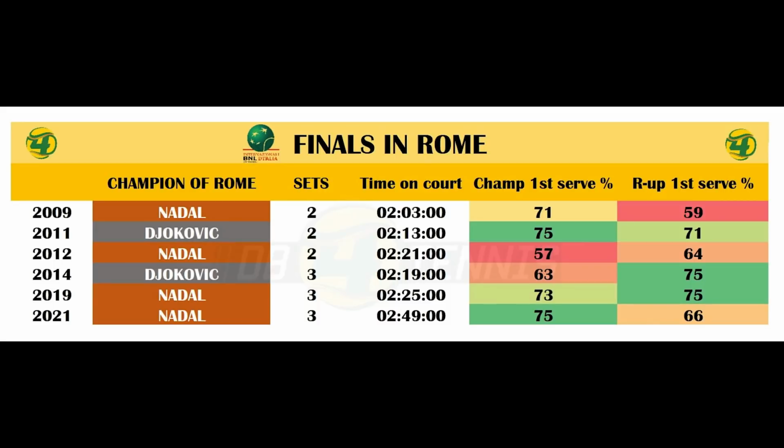Let's take a look at the past 6 Rome finals between Nadal and Djokovic, and there's a common theme here. These are getting longer and longer. The first 3 meetings were straight set matches, Nadal taking 2 of the first 3. Since then, 2014, 2019, and 2021, all 3-set encounters and more time spent on the court. 2 hours, 19 minutes, 2 hours, 25 minutes, and finally here in 2021, 2 hours, 49 minutes. For Nadal and Djokovic, Rafa, the champion, has won 4 out of the 6 Rome finals between these two.